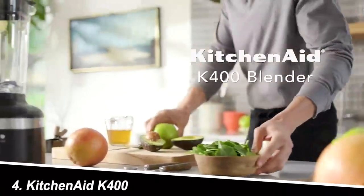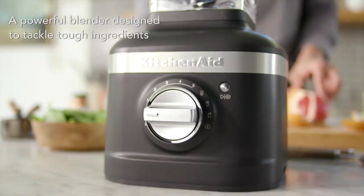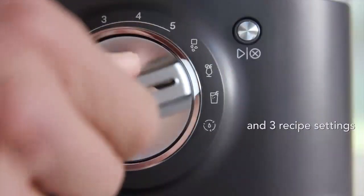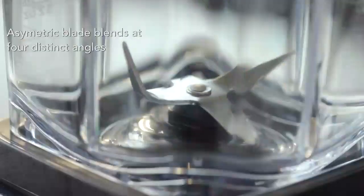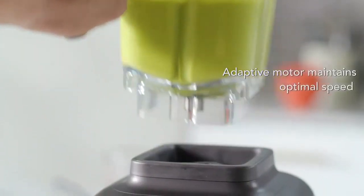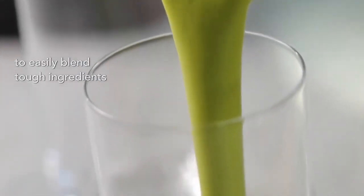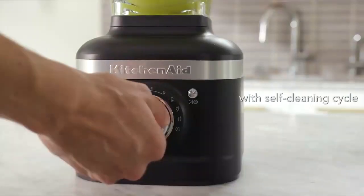Number 4. KitchenAid K400. This classic contender oozes old-school charm with its sleek retro design. Don't let its demure looks fool you, though. Its 1.5 horsepower motor handles smoothies and dips with aplomb. The variable speed knob and pulse function offer easy control, while the self-cleaning cycle takes the post-blending blues away. While not as powerful as some of its competitors, the K400 shines in terms of versatility, offering optional attachments for juicing and grinding. Plus, it comes in a kaleidoscope of colors to match your kitchen personality.